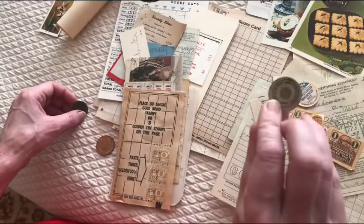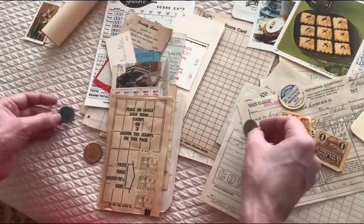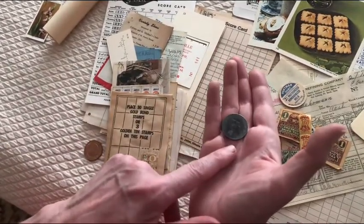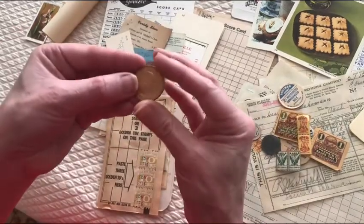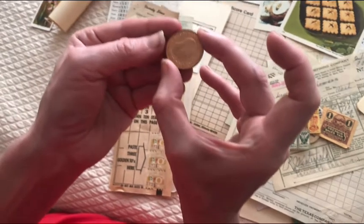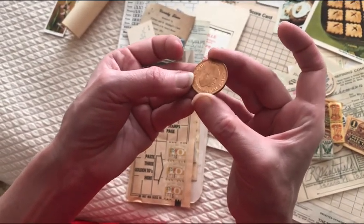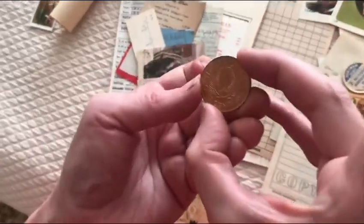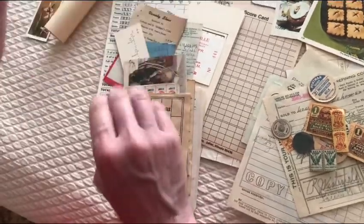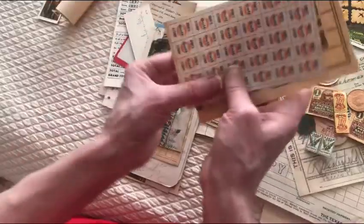Here's another type of an old tax token from Oklahoma. This one is a tax token, an old one from Missouri. And there's foreign vintage coins. I believe this one is, my eyesight is not that great, Sierra Leone from 1964. These are always cute to glue or tuck inside something in your journal. These are more grocery store items.